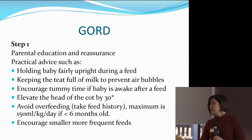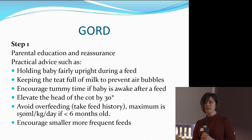So advice for simple gastroesophageal reflux disease. It's giving parents education and reassuring them that some degree of reflux is normal and some degree of colic in the evening is normal. But practical advice such as holding baby fairly upright during feeds, keeping the teat full of milk to prevent air bubbles, encouraging tummy time if the baby is awake after a feed, so they're not lying flat and encouraging more reflux. Elevating the head of the cot by about 30 degrees.